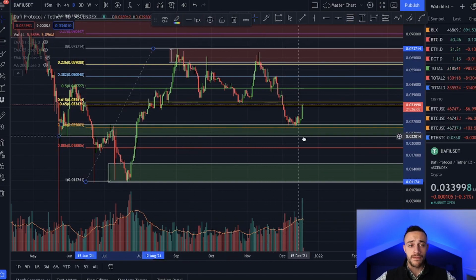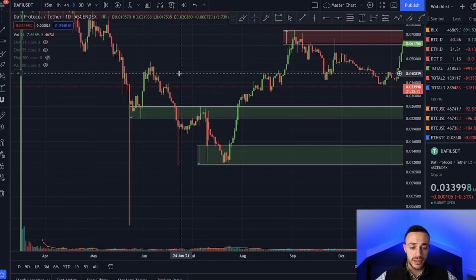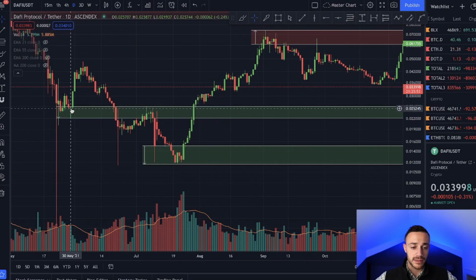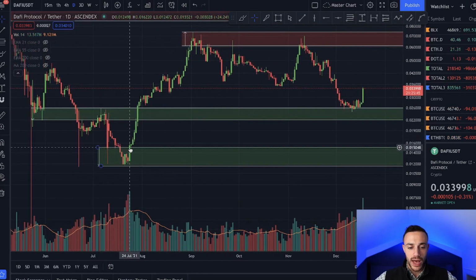So when we have the confluence of a fib level like the 78.6 inside of a demand zone, that is how we know with that confluence that it's a pretty decent trade to take. And for this demand zone, you can see that I did utilize this one drop base rally formation over here. I basically just isolated this pin bar candle. Now looking lower on the chart, we also have this zone down here at 1.5 cents down to 1.1 cents.